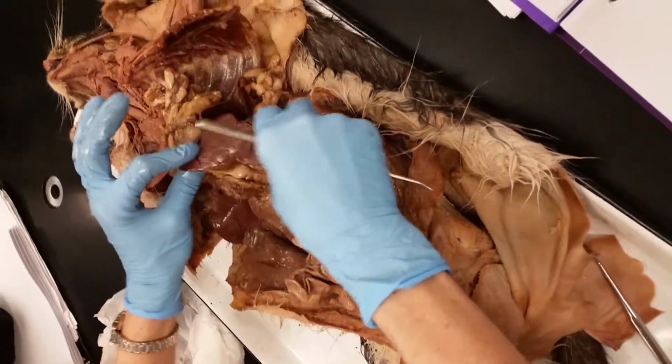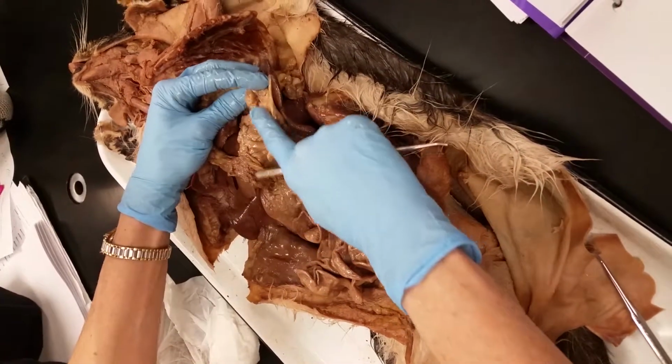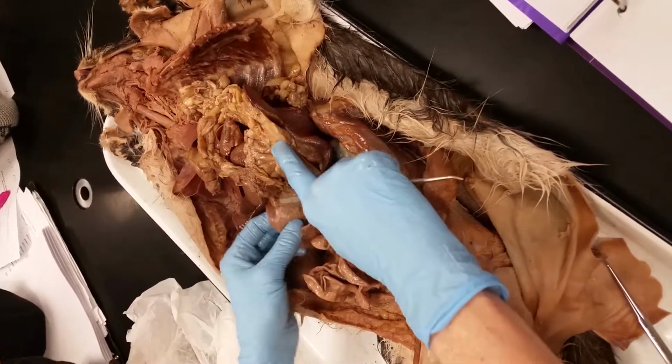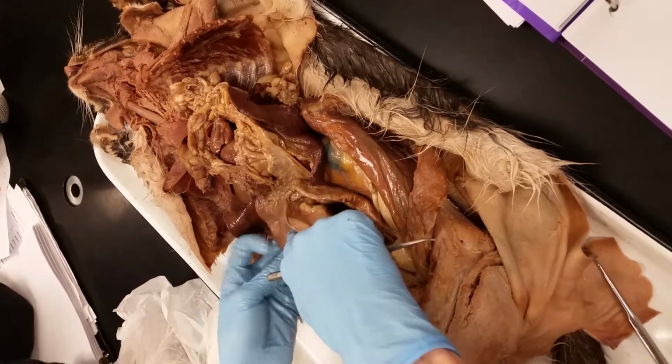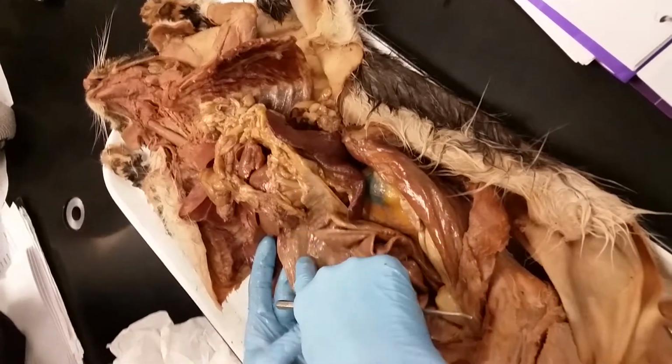Okay, so this is the spleen, but the pancreas runs from the spleen. This is all pancreas tissue right here. From the spleen down under the stomach and over onto the duodenum. All of this stuff here is pancreas. Okay?